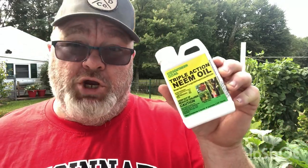So first, you're gonna need neem oil. And this is Triple Action Neem Oil by Southern Ag. A broad spectrum fungicide, insecticide, miticide. It helps with powdery mildew, spider mites, aphids, and stuff like that. So anyway, today we're gonna use it for powdery mildew.